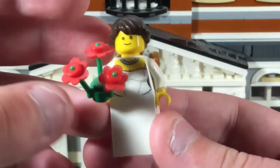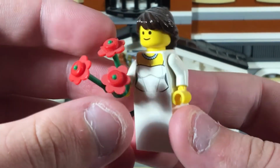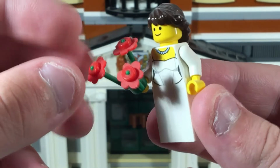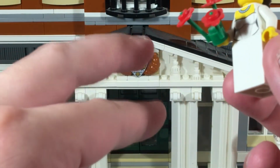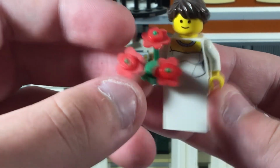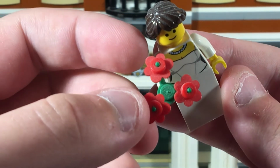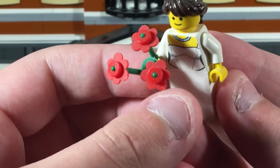And here we go. We have the groom here, and here are these old flower pieces that I don't think they use anymore. You would break them off, there would be 4 for each cluster, and you can see there's kind of a little bit right there, and I don't know, you can see it right here, and then right there.